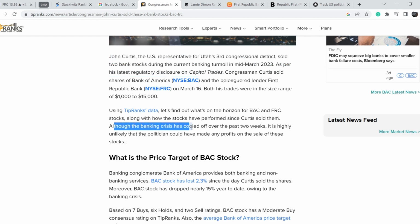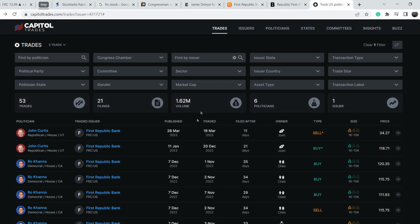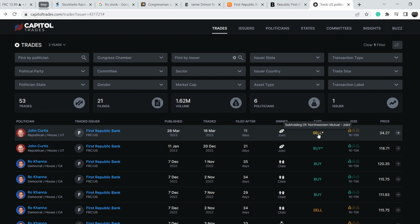Although the banking crisis has cooled off over the past 2 weeks, it is highly unlikely that the politician could have made any profits on the sale of these stocks. And let me show you these sales in detail. As you can see, John Curtis, and by the way, we are on capitoltrades.com, you can find all the trades that were made by Congressmen. And here you can see that John Curtis traded on March 16th. Basically, he sold the shares of First Republic Bank, and he disclosed this information on March 28th. And let me show you the details.